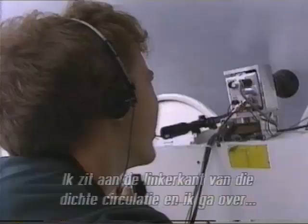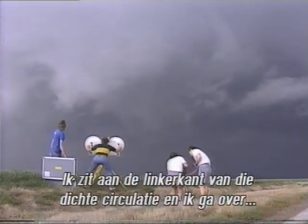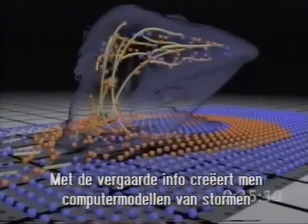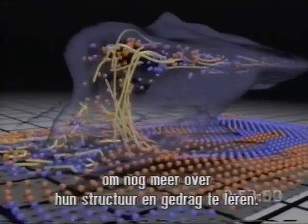Oh, look at that. I'm on the left side of that tight circulation. And I'm gonna go over. With the information they've compiled, scientists are creating computer models of severe storms to learn even more about their structure and behavior.